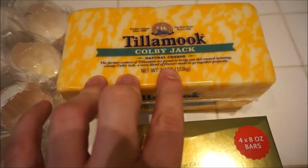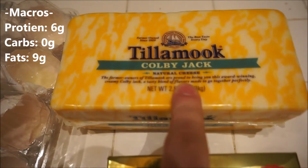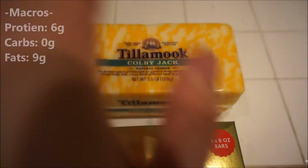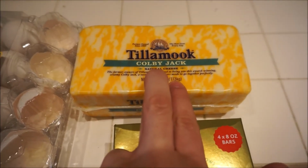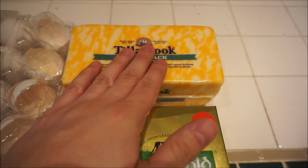We're going to be using Colby Jack cheese. This is optional. It adds calories and it adds flavor. There's 9 grams of fat per 1 ounce, or per ounce, excuse me. So we're going to be using 2 ounces of this today. 1 is plenty, but I love my cheese and I love my flavor. So Colby Jack it is.